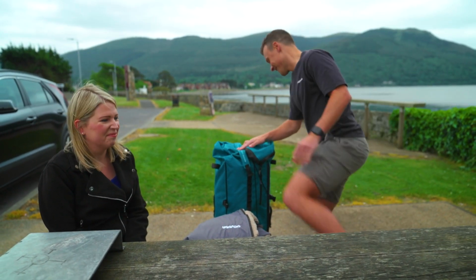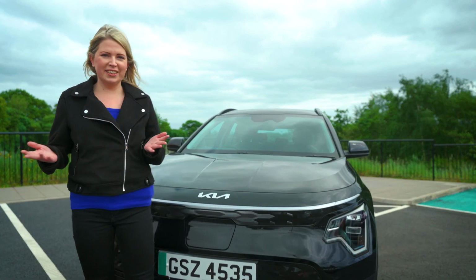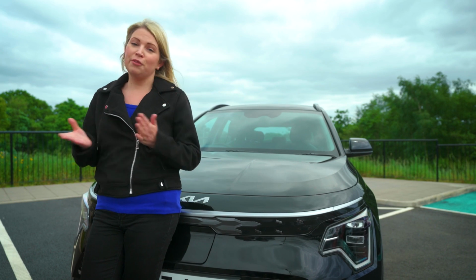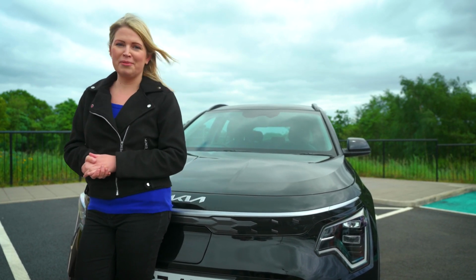Off you go. The Niro EV is a great all-rounder. It's got a practical, spacious interior, lots of technology features, and a great electric range. So if you're ready to make the switch, this Niro EV is definitely worth a look.